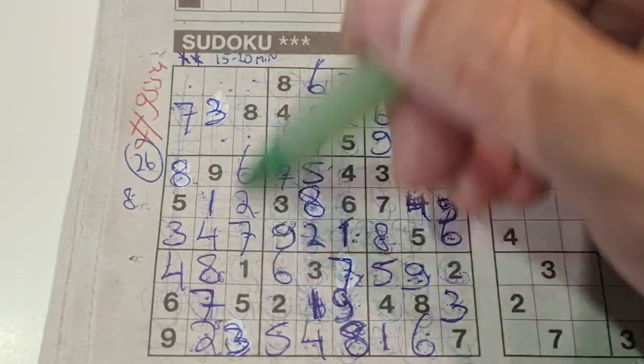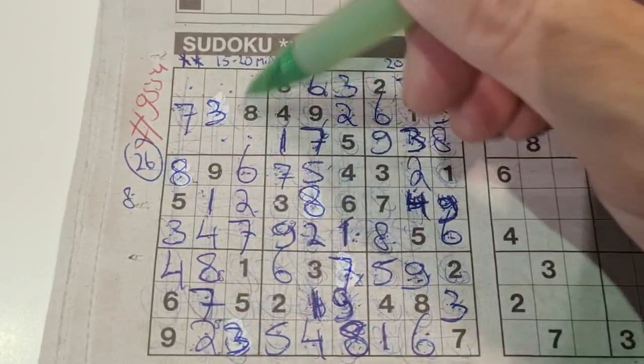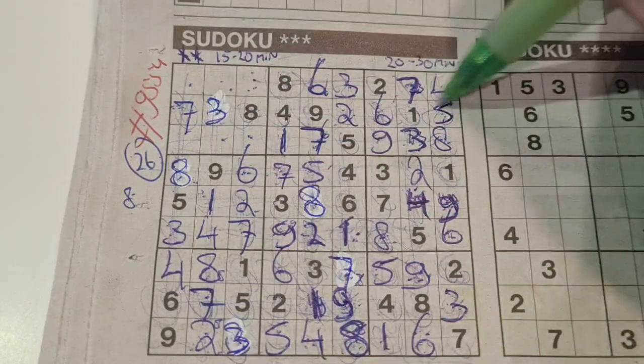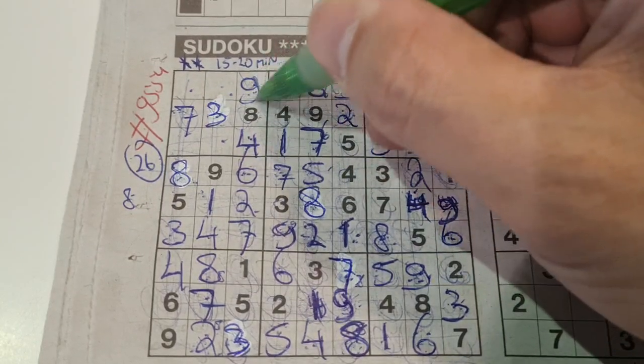2 numbers left in this column for numbers the 1, the 2, the 3, 4 is missing, and the 5, the 6, the 7, 8, 9 is missing. 4 and a 9. We have a 4 in the first row, no 4 there. 4 should be here, and a 9 goes there.